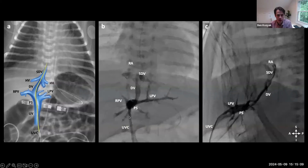So this is another way to look at this. These are angiograms taken in the cath lab, with contrast injected in a low-lying umbilical venous catheter that's sitting just distal to the entrance of the portal sinus. This is an AP projection. This is a lateral projection. In the lateral projection, you can really see, like we were looking at in the last slide, what this course looks like. This catheter has to come up here. It has to not get stuck in any of these channels, and instead make its way to this little guy and get up to the right atrium.